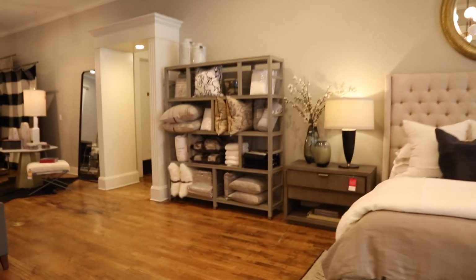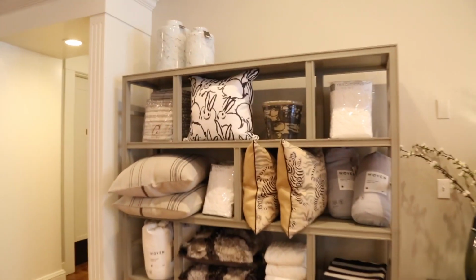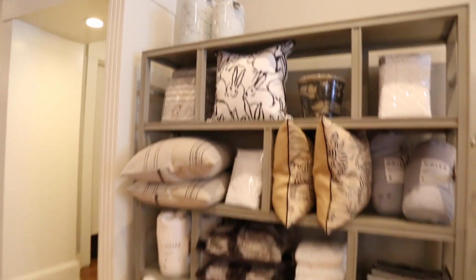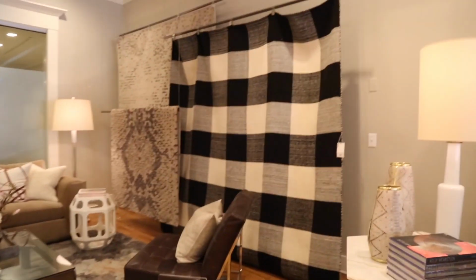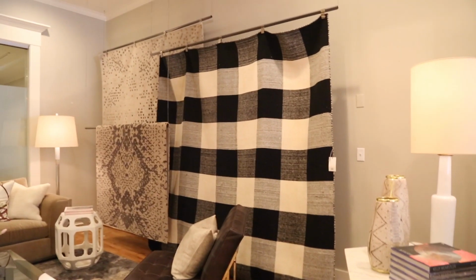More pillows. Look at this bunny pillow. Isn't it cute? So cute. And here's this buffalo check rug we've all been looking for, and I walked in here and here it was. That's great. And it comes in three sizes, she said.